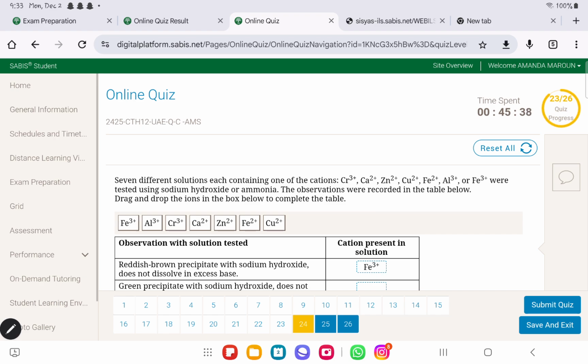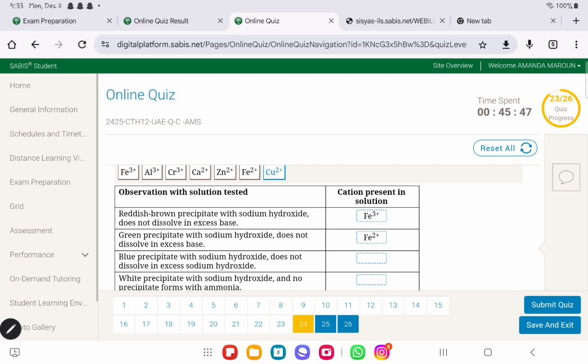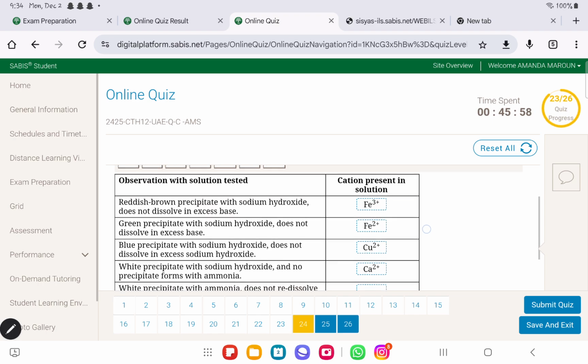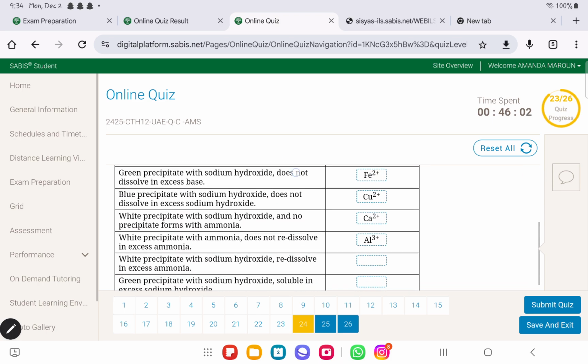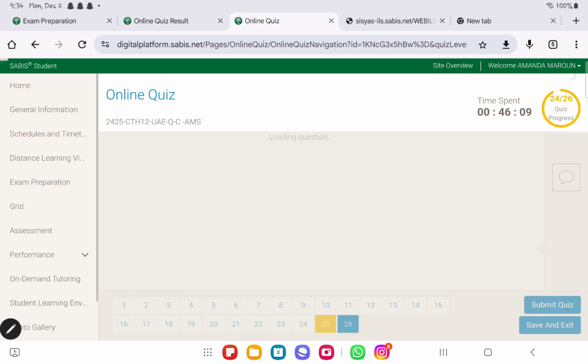Number 24, also these are the ions, you should know them. Reddish brown is Fe3+. Green precipitate that does not dissolve in excess base is Fe2+. Blue precipitate is Cu2+. White precipitate that does not form with ammonia but only with NaOH, this is Ca2+. White precipitate that does not redissolve in excess ammonia, this is Al3+. The one that redissolves in excess ammonia is Zn2+, and the green precipitate at last is Cr3+.